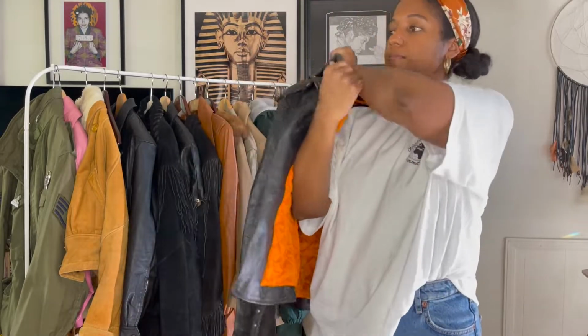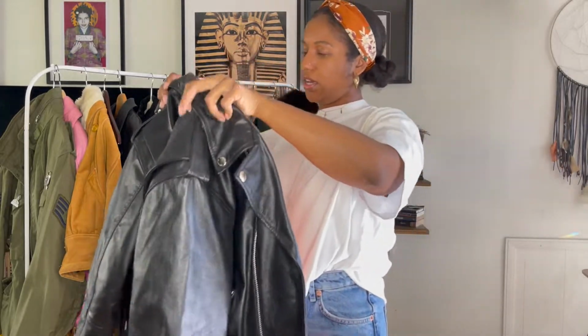So this, again, is another one of my favorites, and I do get a lot of wear out of this one, especially in the cooler months. So I will be wearing this a lot over the next few months.